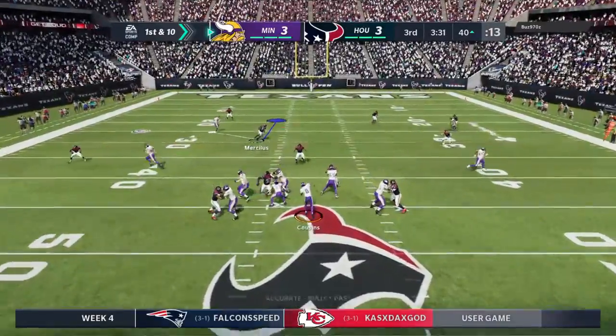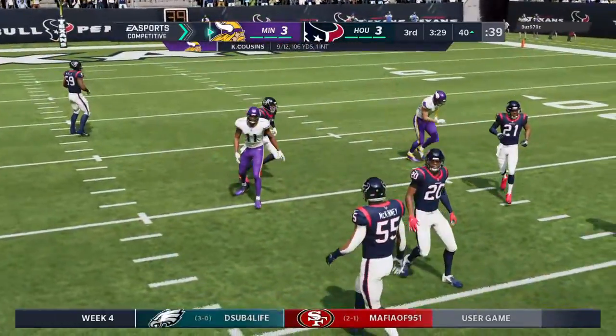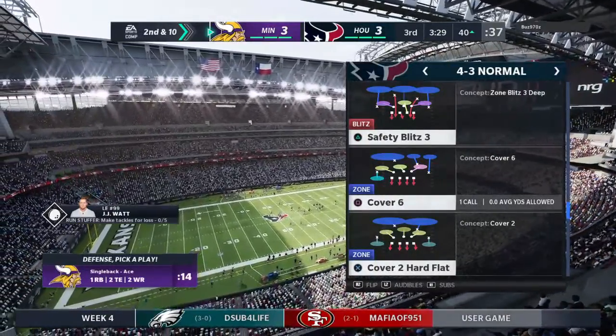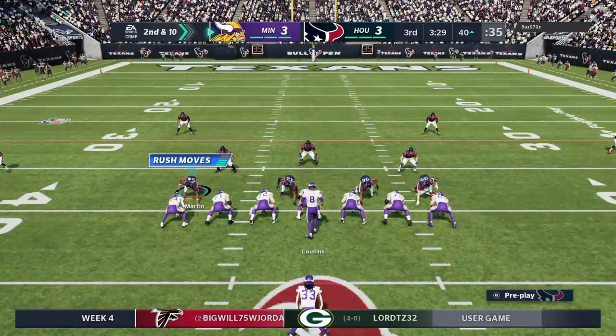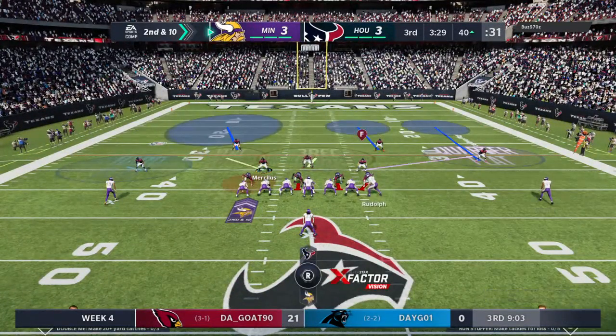Throwing is Cousins. And nearly picked off there. Almost intercepted. Instead, 2nd down. They've given up a few first downs on this drive, but getting the incompletion there, that should give them something to build on and maybe turn the tide.